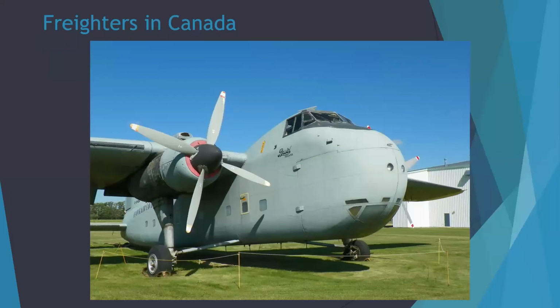The Bristol Freighter would continue to operate in Canada and by Canadians up until 2004, when the last freighter flight took place when Hawk Air Aviation flew CGYQS, ex-Royal New Zealand Air Force aircraft NZ5907, to the Reynolds-Alberta Museum.